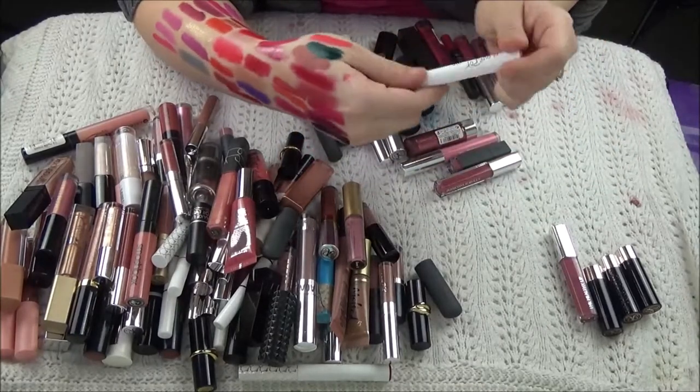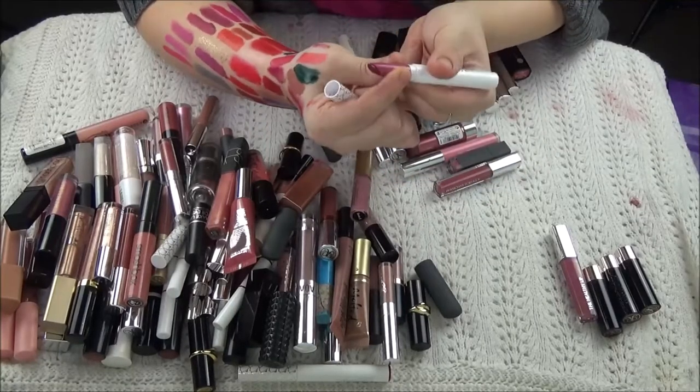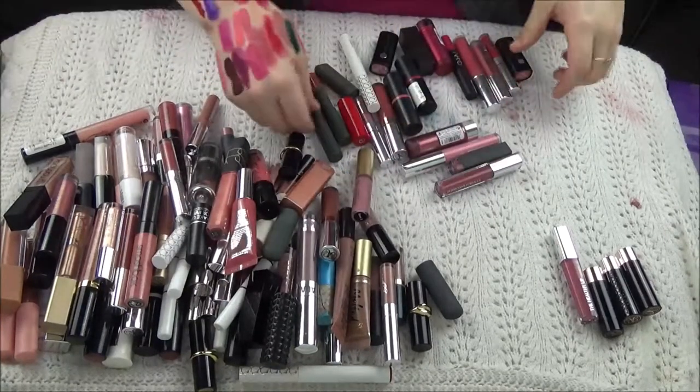Then I have the ColourPop Lippy Stick. This is their Matte in Persuasion. This is more of a mauve-y pink, I think. Ooh, push that down. Who else got anxiety from that? Yeah, this is more mauve-y. I'm gonna stick these in with the mauve-y ones.